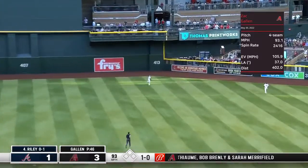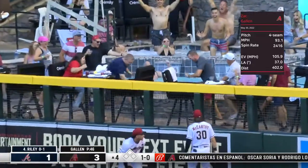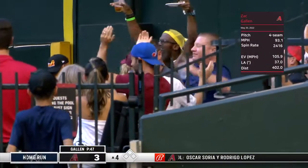Way up in the air toward the pool. Long run for Alec Thomas. He's at the wall and it's gone. Austin Riley. That's number 12 and it's 3-2.